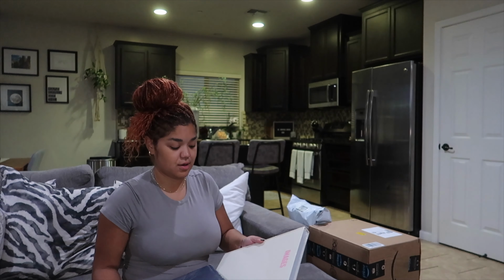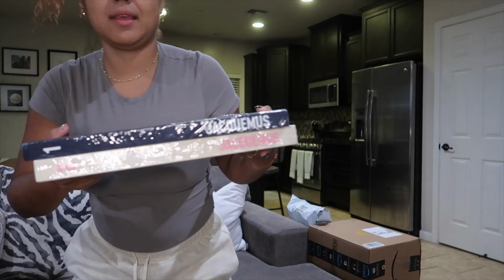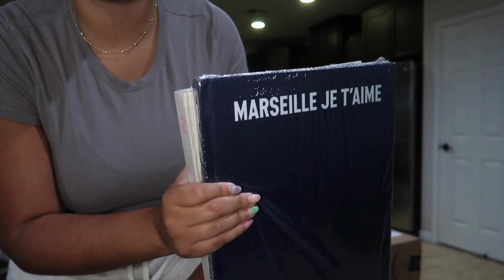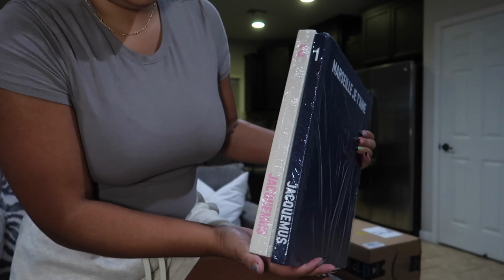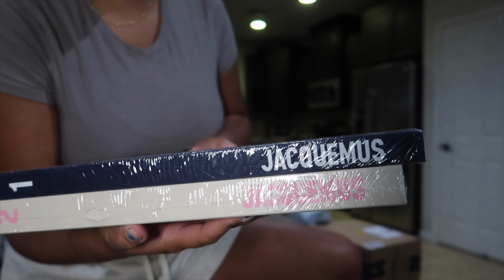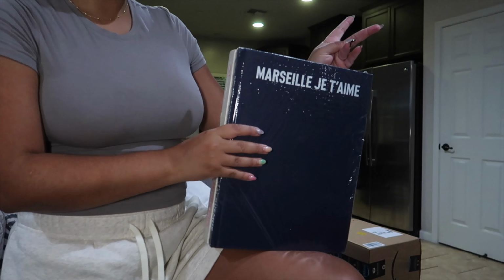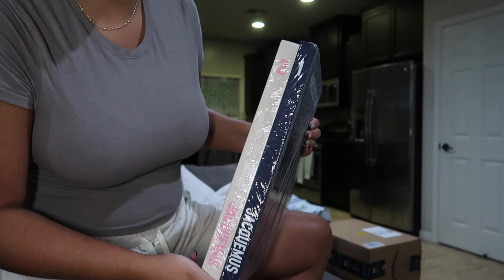So these are the two books. And they're volume one, volume two. This one is navy. And then this one is like cream and pink. And it says one, two, and then Jacquemus on this side. So yeah, I literally think that these are so cute.